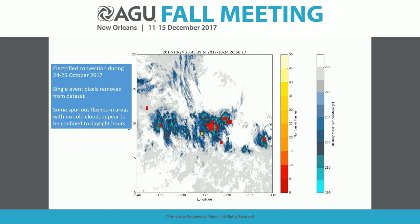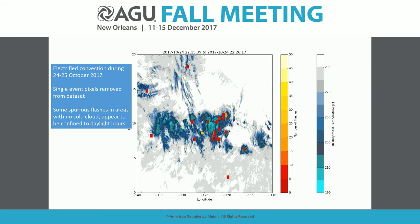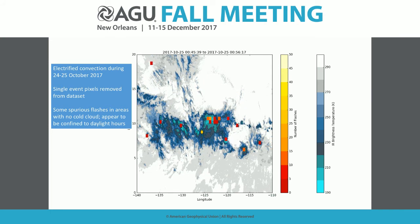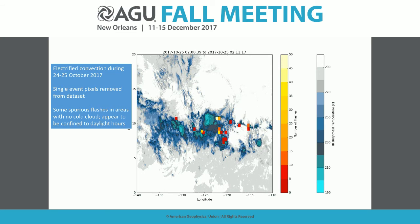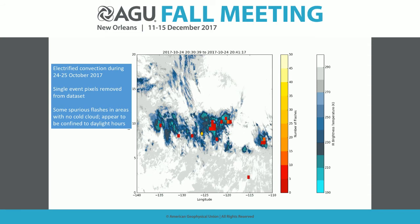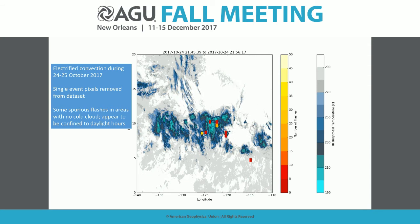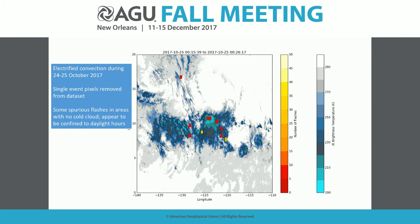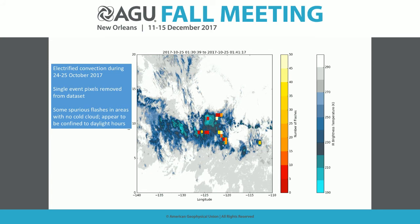So here's a picture on the 24th and 25th of October, ABI data, and the ship location is in the Gold Diamond, and you can see the flashes here. Every once in a while, we got these rogue flashes, and we eliminated single event flashes in this data set. But during the day, there's about an 8-hour offset here between Greenwich and local time.